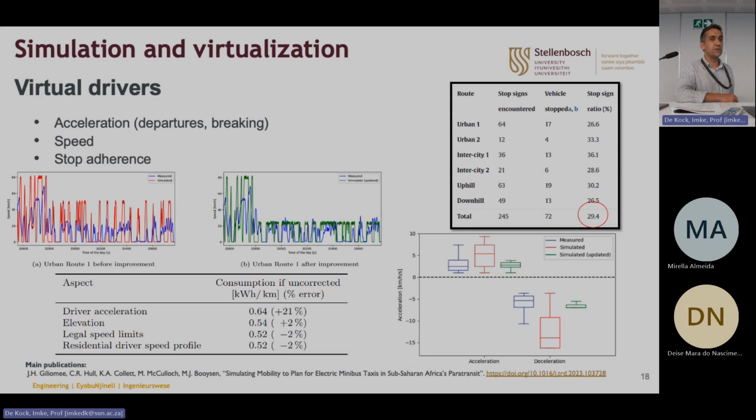We also understood after a very short period that the simulation models from Europe and from America don't work in a developing context. The vehicles just don't stop as often. They don't accelerate at the same rate. They don't drive at the same rate. Just as a very stupid example, we found that the minibus taxis only stopped at 29% of the stop signs. They just drifted through, which has severe energy consequences in addition to the safety consequences.